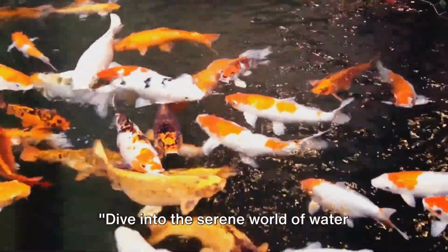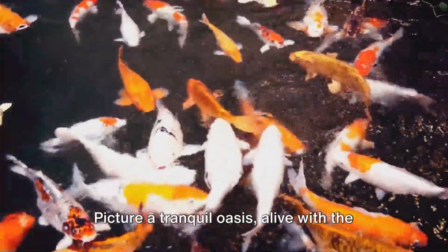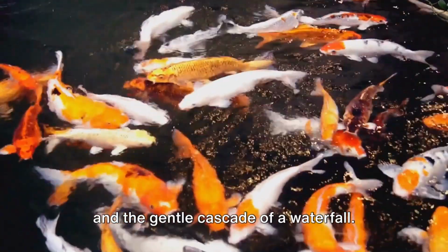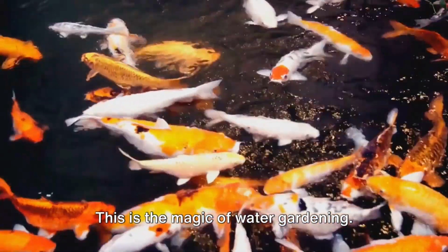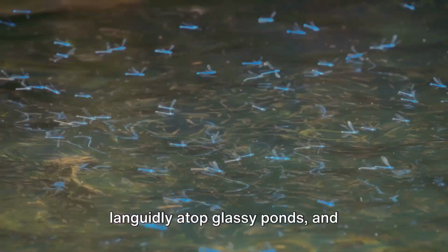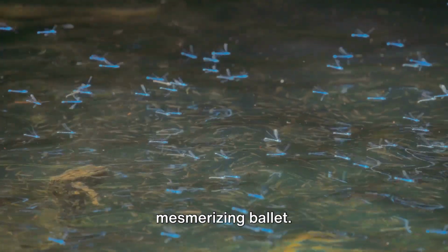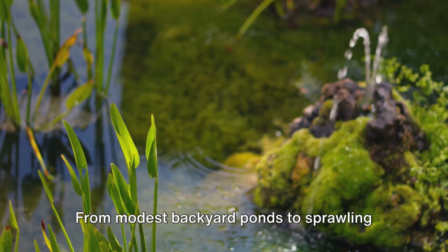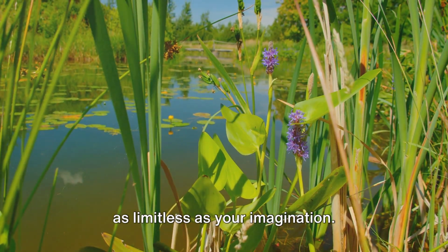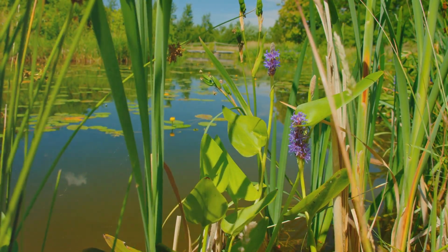Dive into the serene world of water gardening, a place where nature's tranquility meets human creativity. Picture a tranquil oasis, alive with the dance of koi fish, the whisper of reeds, and the gentle cascade of a waterfall. This is the magic of water gardening, a realm where vibrant lilies float languidly atop glassy ponds and dragonflies skim the surface in a mesmerizing ballet. From modest backyard ponds to sprawling aquatic landscapes, the possibilities are as limitless as your imagination. Discover how you can transform your outdoor space into a living masterpiece.